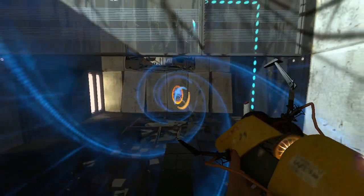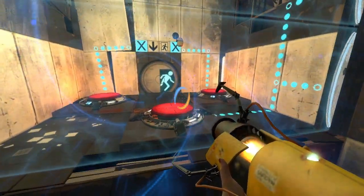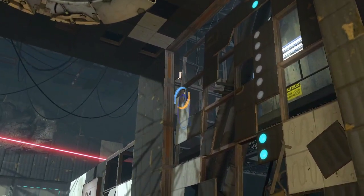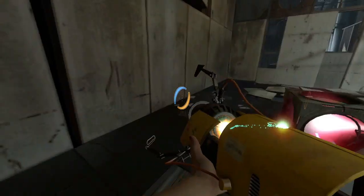Okay, let's go across here. And be very careful not to mess this up, because it's very easy to mess this up. Okay, so we need a cube. Let's grab the one up there, very carefully. Make sure the portal is out of the way. Blue portal.